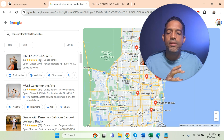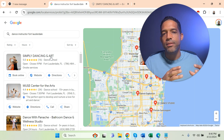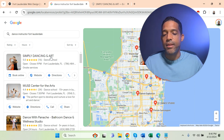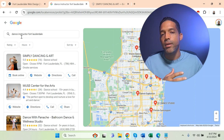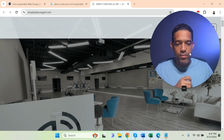And if you see, their Google business profile is pretty nice. It has 16 total reviews and they're all 5 stars, so that's good. I'm pretty sure that this business could do a lot better because if they're doing dance lessons, they're probably dealing with probably 50, 100, or thousands of people over the time that they've been open. So they should be focusing on getting more reviews on Google so that their profile ranks a lot better. Right now, obviously, it's doing good when it comes to dance instructor for Lauderdale, but they could probably be ranking a lot better and getting more traffic to their website for a lot of different keywords if they had more reviews. So let's head on over to their website and see what they have going on.